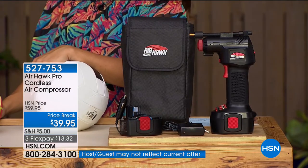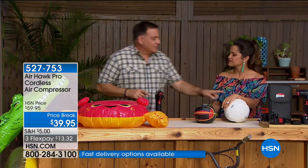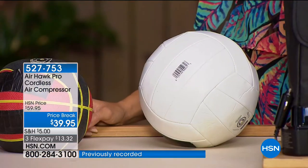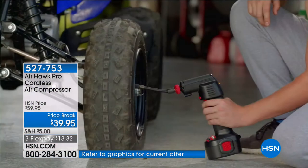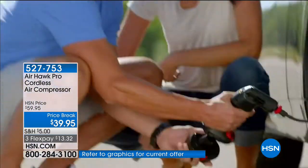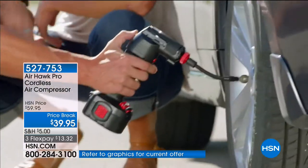And if you know somebody who's a coach for a volleyball team, basketball team, football, anything like that, a lot of times you'll see them show up for practice and they've got those big mesh bags full of like a dozen volleyballs, footballs, basketballs, whatever it is. Those all have to be inflated by somebody. You don't want them underinflated. This is the fastest, easiest way to do it.